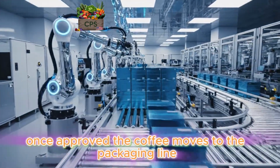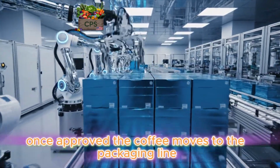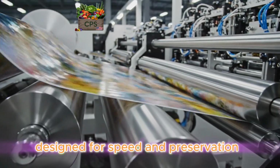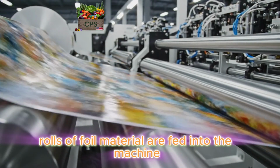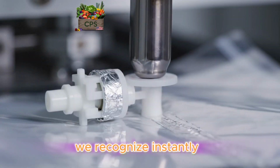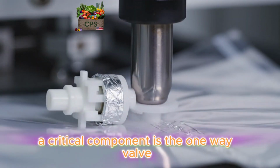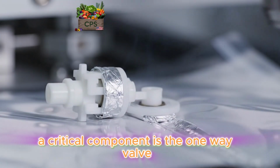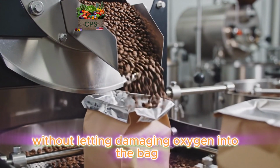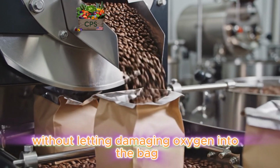Once approved, the coffee moves to the packaging line, a marvel of automation designed for speed and preservation. Rolls of foil material are fed into the machine, which forms them into the iconic bags we recognize instantly. A critical component is the one-way valve, which allows CO2 to escape without letting damaging oxygen enter the bag.